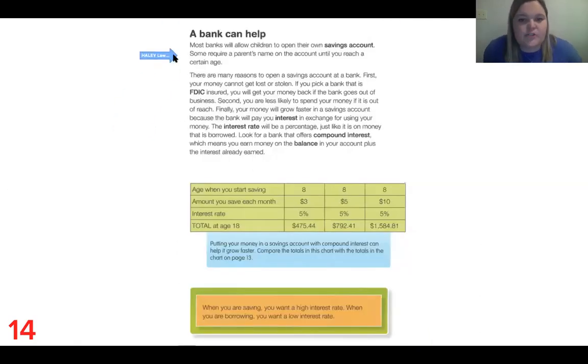Most banks will allow children to open their own savings account. Some require a parent's name on the account until you reach a certain age. There are many reasons to open a savings account at a bank. First, your money cannot get lost or stolen. If you pick a bank that is FDIC insured, you will get your money back if the bank goes out of business. Second, you are less likely to spend your money if it is out of reach.